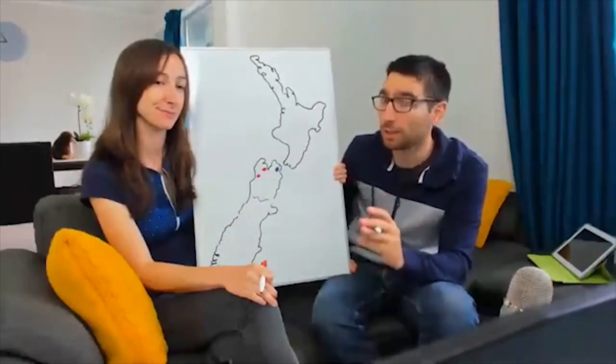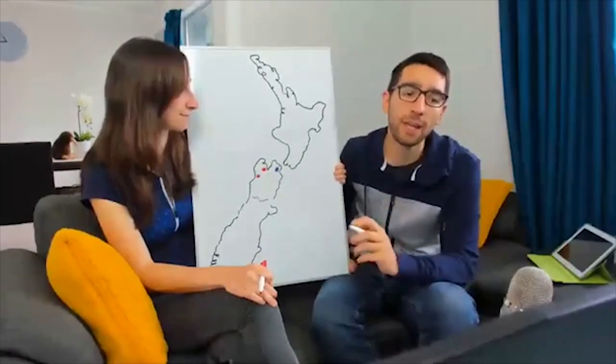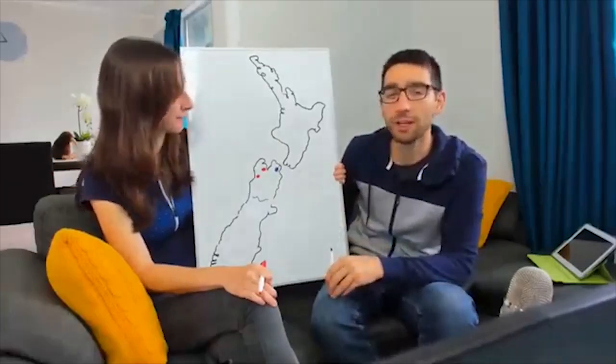There are plenty of other mountain bike trails there. It's a really amazing area to visit, Picton, and I think it is definitely worth staying at least one day there, and everybody forgets about it. So Picton is definitely on my top things to do on the top of the South Island.